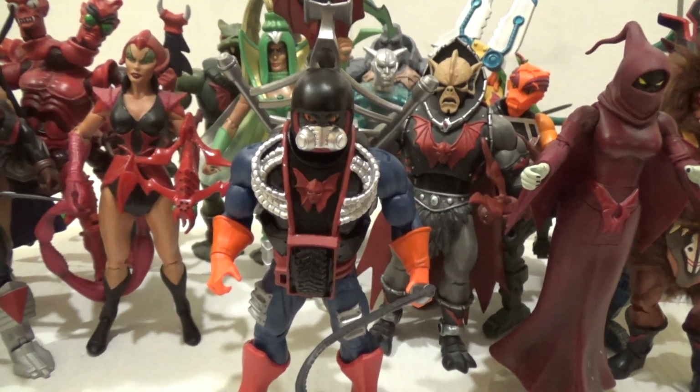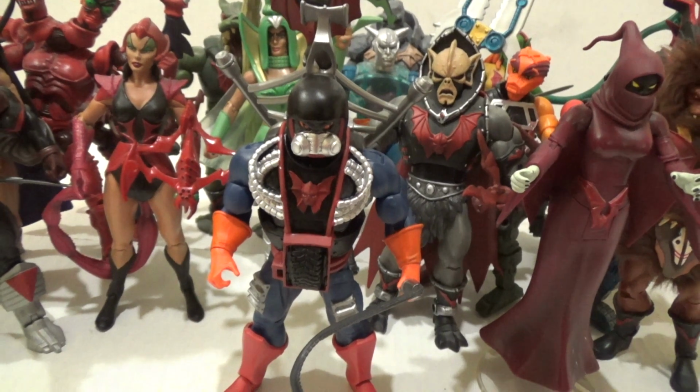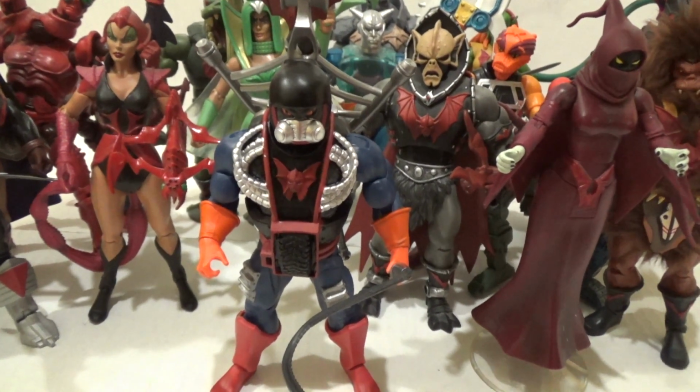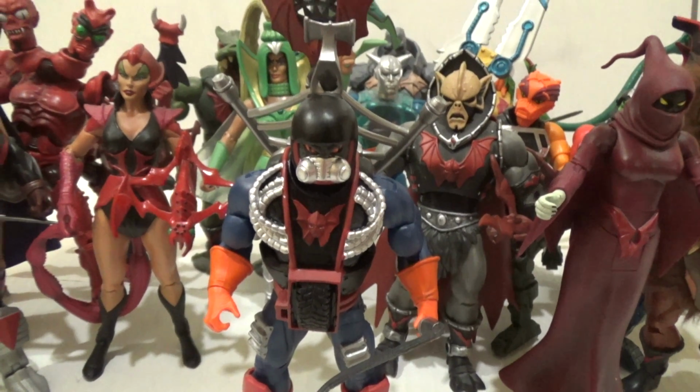If you're interested in getting this figure, obviously Matty Collector is not doing them anymore, but occasionally they do release a few figures here and there that they may have some in back stock, but otherwise you want to get them through eBay or Amazon or some other third-party site.